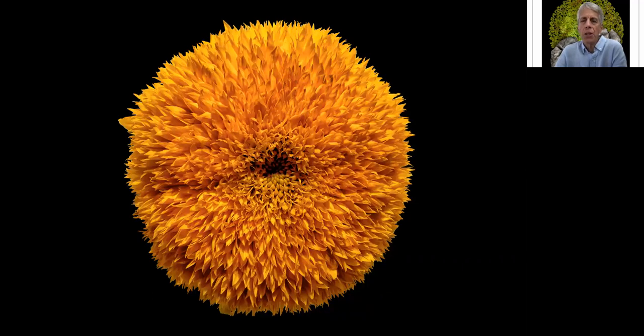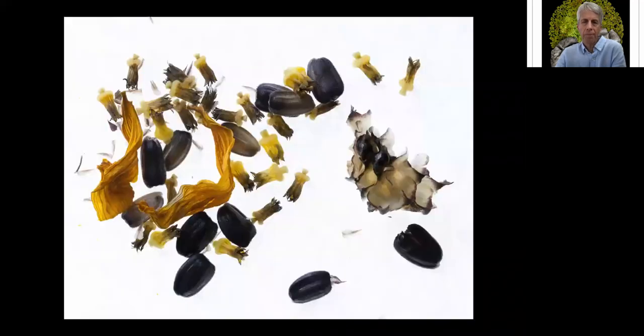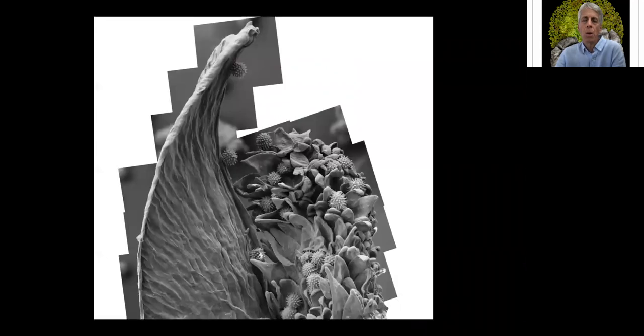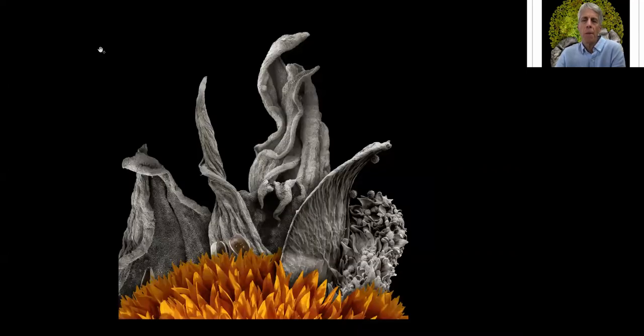Sunflower. This was about 125 images stitched together to get the texture. You can see florets amongst the seeds and the petals and things, these florets. I'll show you a detail of a floret here in a moment. Here's a micrograph of a petal. There's a detail of the floret. And pollen, which is an extraordinary COVID-like structure, I'm sorry to say, but a beautiful, beautiful object. And that's how this one came together.